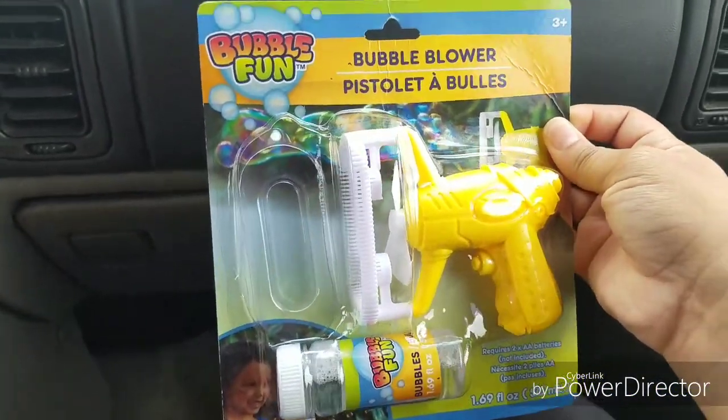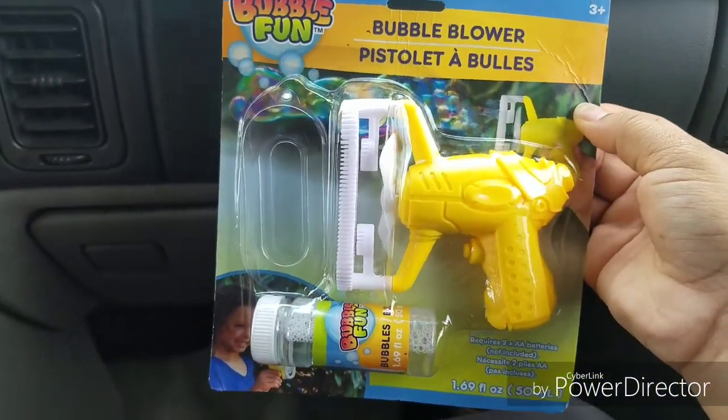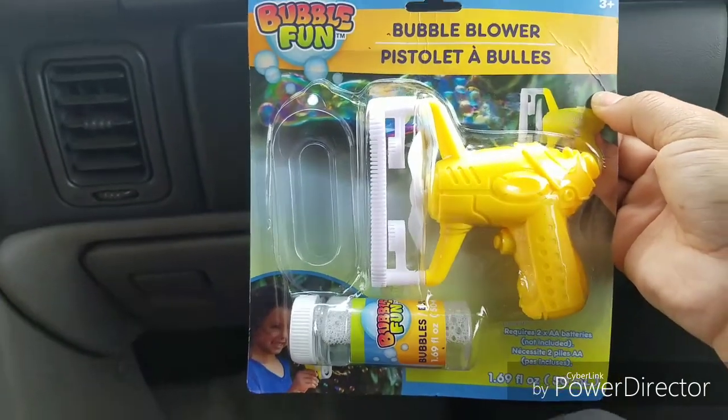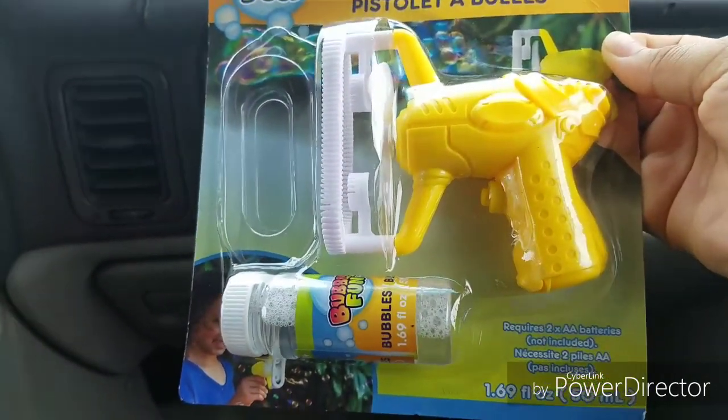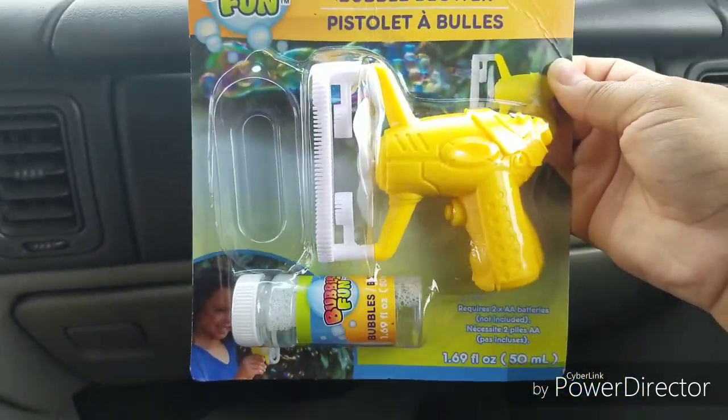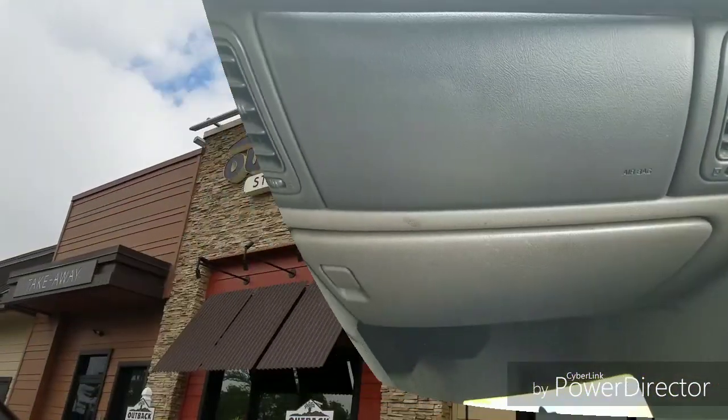Please tell me why this little bubble blower, this $1 bubble blower, requires batteries. Please tell me why. Like, really? Okay. All right, done.